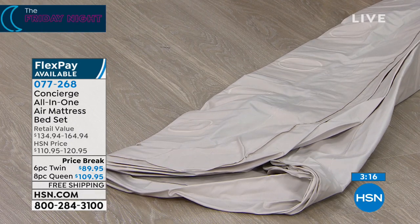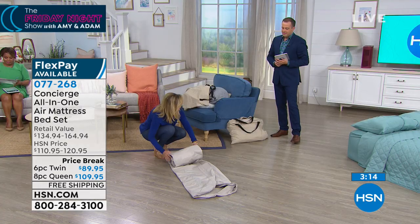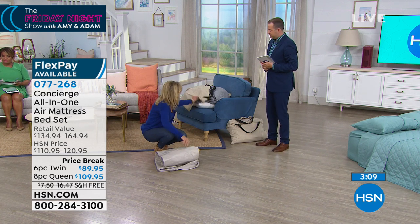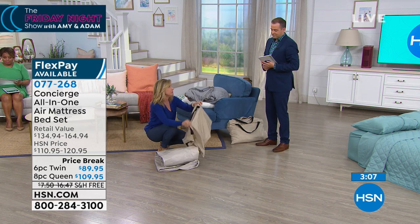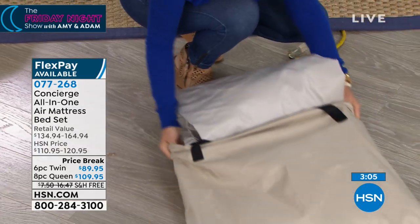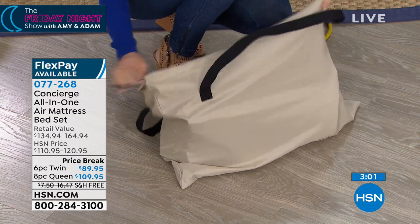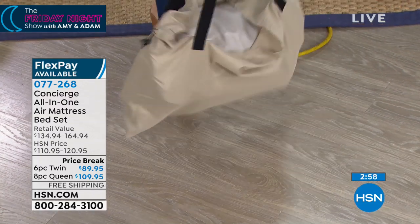You can simply roll this up. You see, there's no air left in this. It's just not an ounce of it. It's so easy. Your kids can do this, your grandkids, if they're staying with you. How much would they love to have their own bed? Oh, they would. Instead of being on a couch in the middle of the living room, you can really have your own, not only your own bed, but your own bedding. Did you see how easy that was?